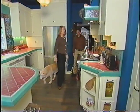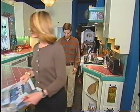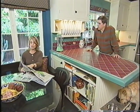Designer David Levine created an eclectic kitchen with the conveniences of today and the charm and character of yesterday. Thanks for joining us on Designer's Challenge.